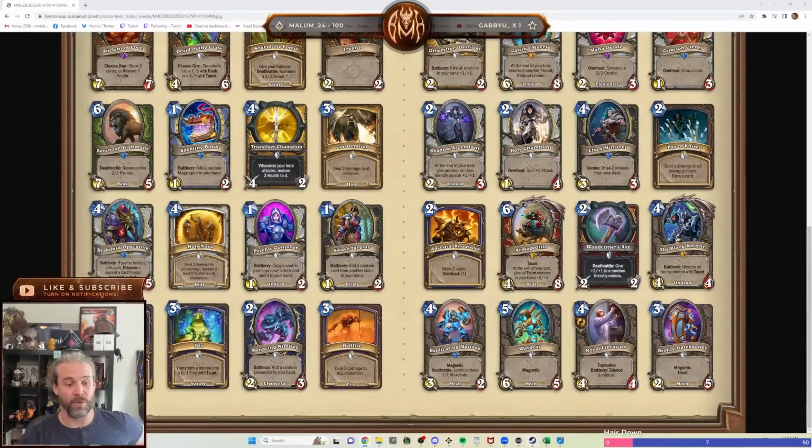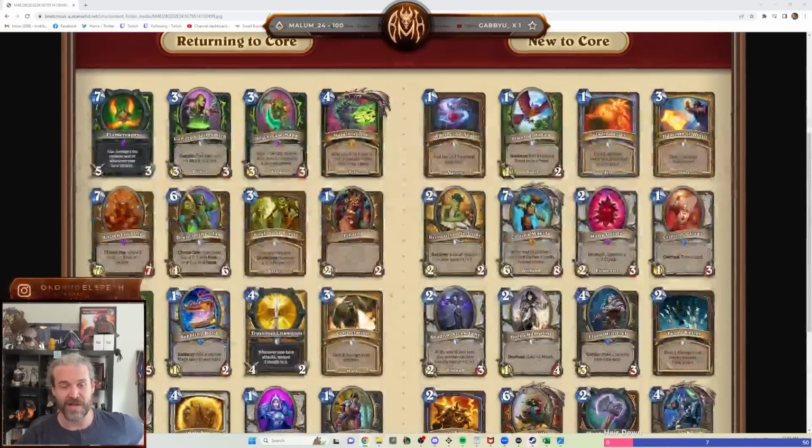Feral Spirits now only overload 1. Definitely is a good update there. Hex has returned, and it only costs 3. Menacing Nimbus up to a 2/3, and Hellfire down to 3 cost. So all of these, I think, are pretty good changes. I'm very happy with them.